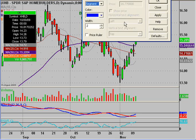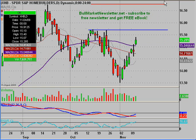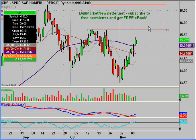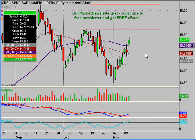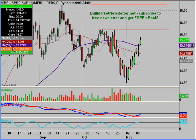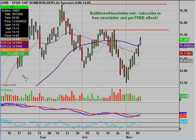And actually, let me change these to red real quick since they are resistances also. But like I was saying, let's say we do peak right here and head back down. Is that the end of the world? No, there's still a good chance of things being okay. But what that'll depend on is simply looking at this low here.